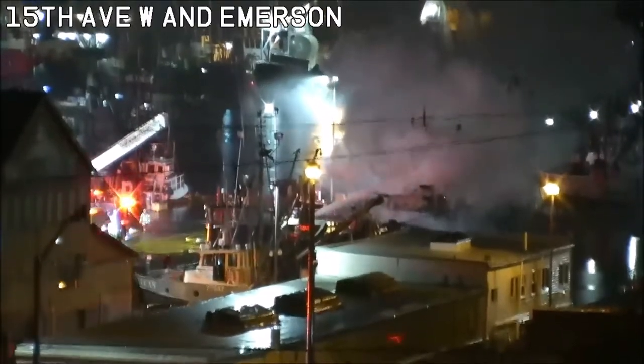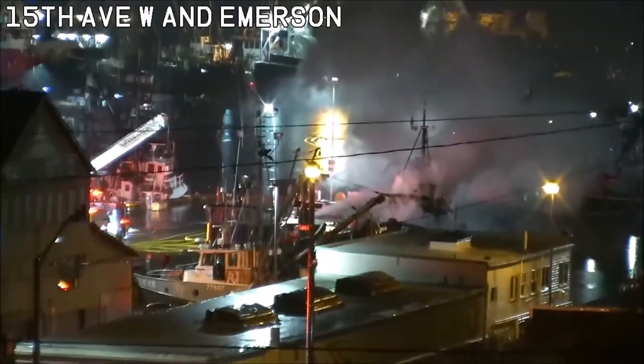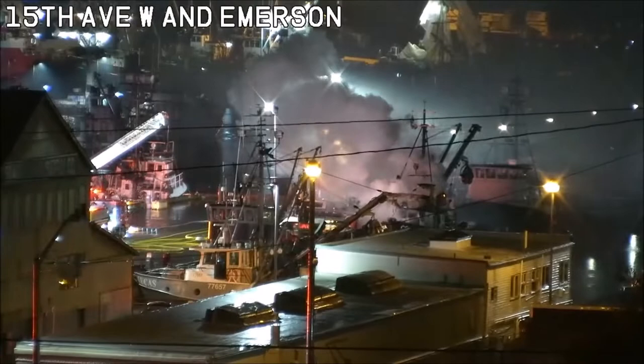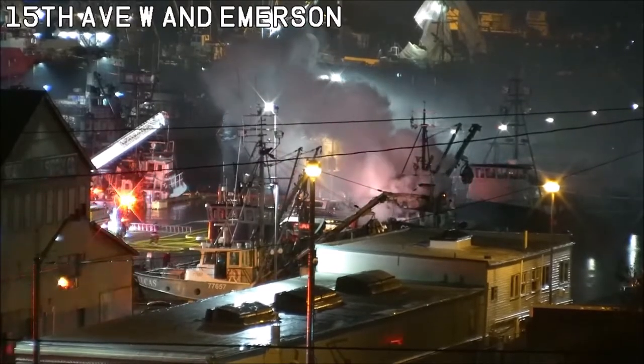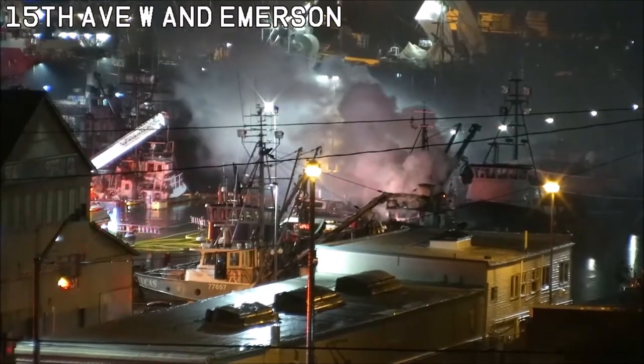Thurman command okay, dispatcher from Thurman command, fire under control. Okay, Thurman command, fire under control. Deputy 1 assuming Thurman command, IM4 will be deputy IC. Deputy 1 is Thurman command.